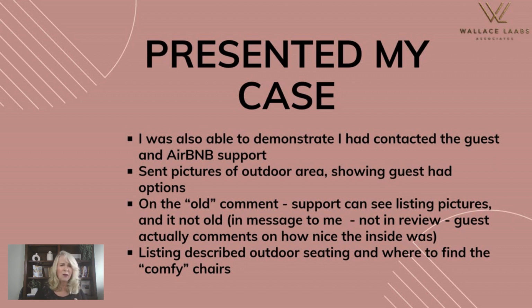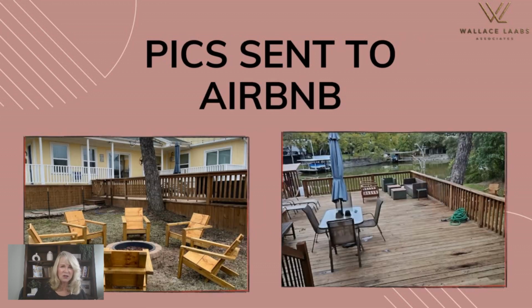And so let's talk about the chairs. I have a picture to show you. We have multiple areas, this is a very large deck area you can sit out on. And we have a swim dock you can sit out on. So we have all kinds of chairs, and about 8 chairs that don't even need cushions. But the chairs that she was talking about, okay, we have some, I don't know how to say the word, Adirondack.